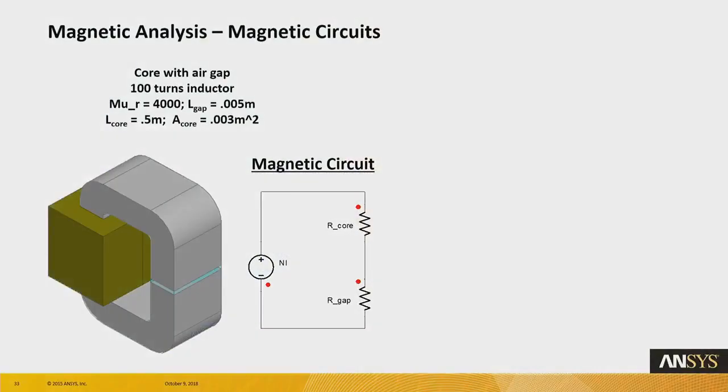And here is a very simple example to get you started with Maxwell. What is shown in this picture, the gray portion is a core, and the green portion is a coil wound around the core. And there is a light blue air gap in that core. So this is a simple inductor. When you energize the coil, you can use your right-hand thumb rule, for example. If you put a current in the coil, you can imagine that there is a flux density from that coil because of that current. And that flux density tracks the core because it is a magnetic material.